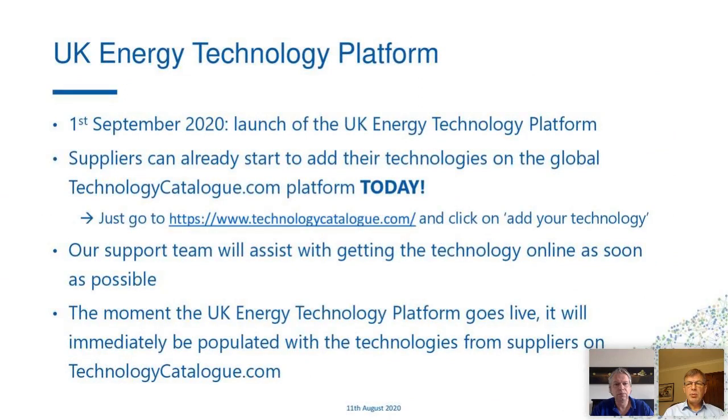Fundamentally, the stage of the platform, you can go online. If you're a technology provider, you can go online today. It's free to upload. You upload your technology, and then we'd encourage you to start adding some track record, some testimonials in the back of there. The formal launch will be on the 1st of September.